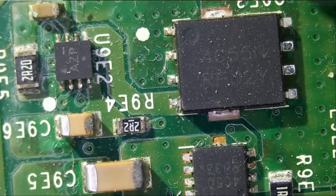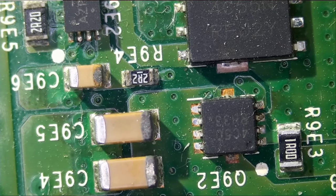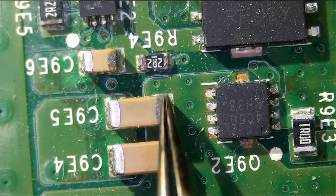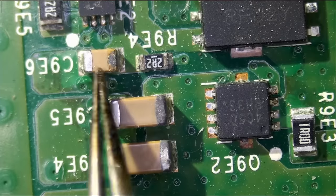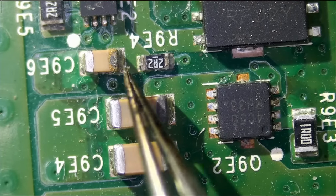Oh, look at this. We do see some discoloration on the capacitors. But that doesn't really mean that the capacitors are bad, since we have what looks like maybe corrosion. Actually, this whole end is gone. Look at this. It should look something like this, but it's gone.